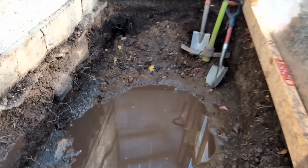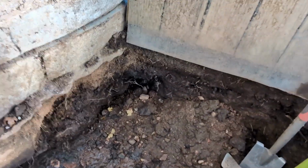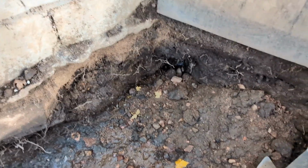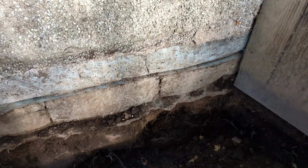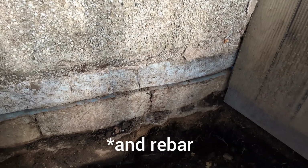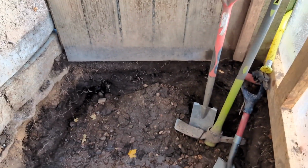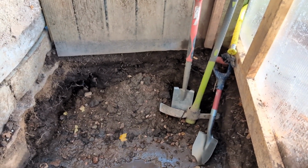I do have a little collapse here. I need to sort this out sooner than later. I don't want to compromise the garage foundations, but the plan is anyway to shore it up with concrete before I start tunneling under the garage. But I need to go down at least another 12 foot.